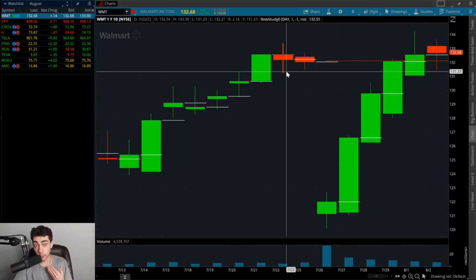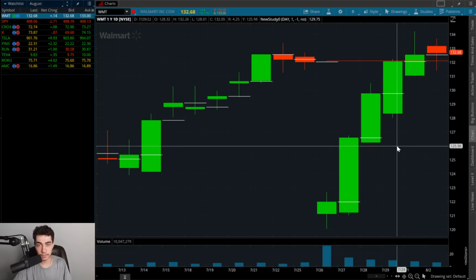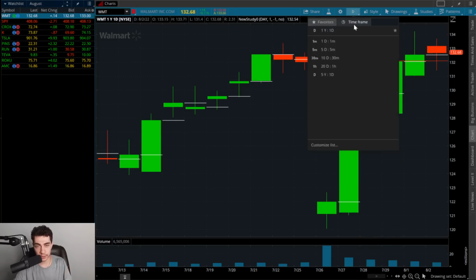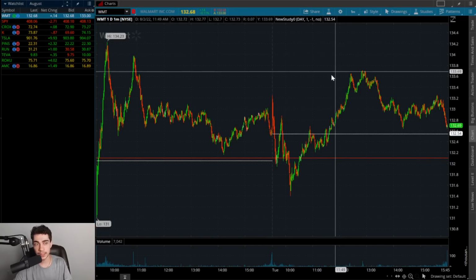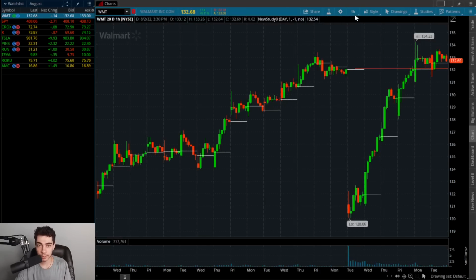So in order for Walmart to turn bearish, it needs to crack 131.50. If we can start cracking 132, 131.50, we take out those support levels, it's going to flip micro bearish. If it continues to hold 133, the bulls will be in control, break above 134 and start to rally again. So that's what I want you to understand about Walmart. We're at a make it or break it level.